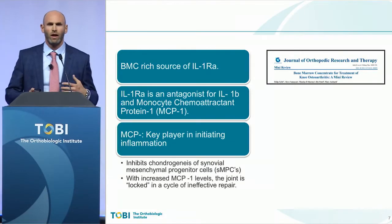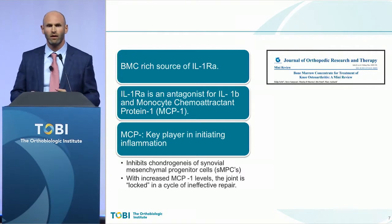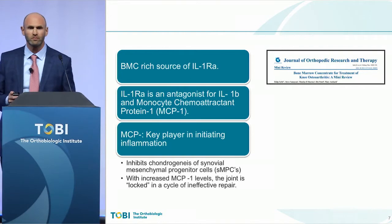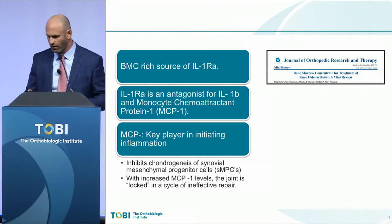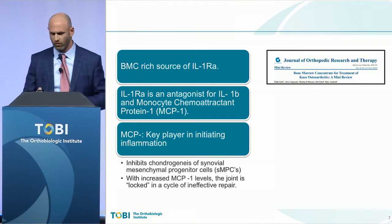So IL-1RA is an antagonist for IL-1B as well as MCP1, and it can inhibit chondrogenesis of synovial mesenchymal cells. And when you get increased MCP1 in the joint, it gets locked in this cycle of ineffective repair. And we published a mini review that goes into this talk a little bit more in detail that you're welcome to look at here.